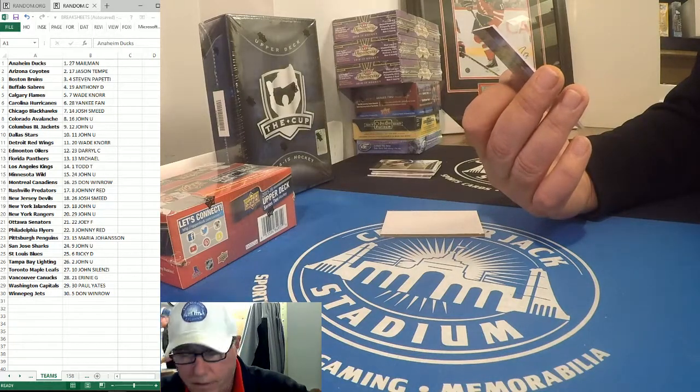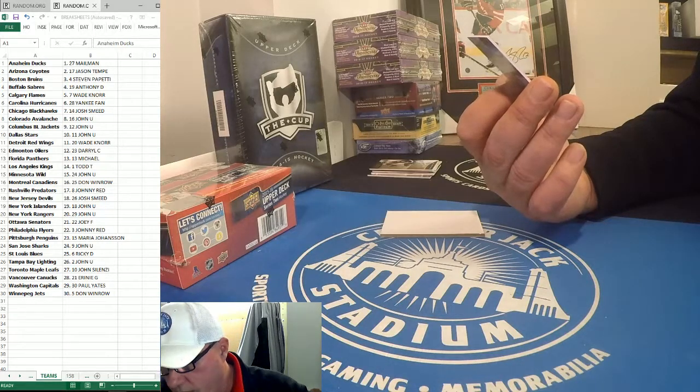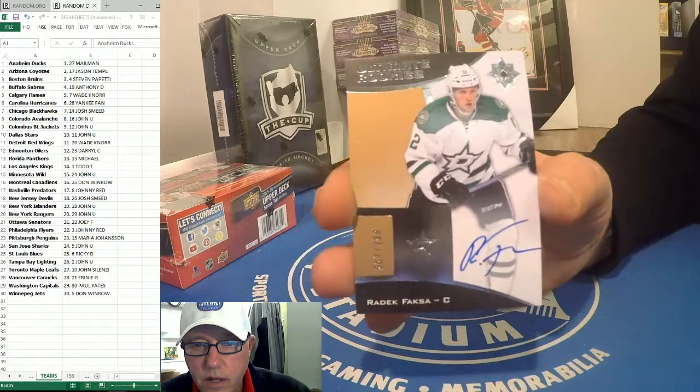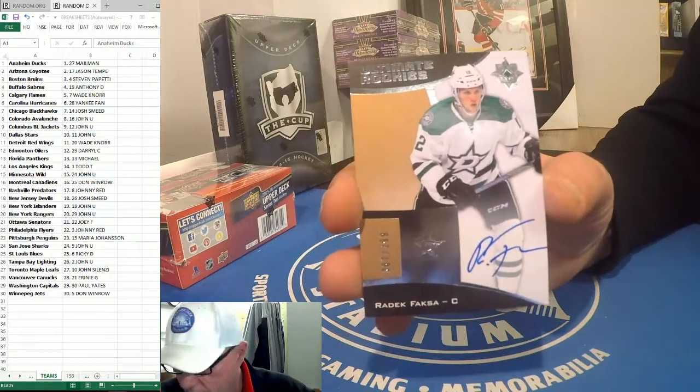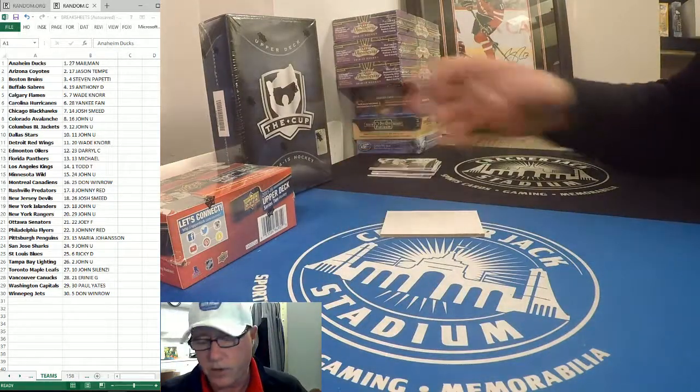Last card, ultimate rookie autograph, numbered 7 of 299 for the Dallas Stars, Radek Faksa.